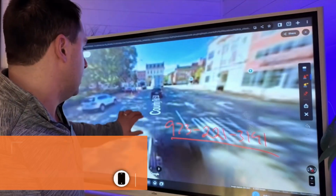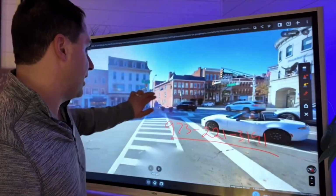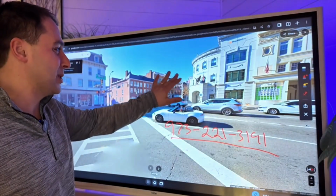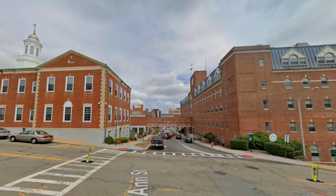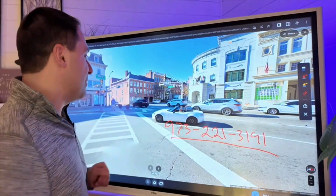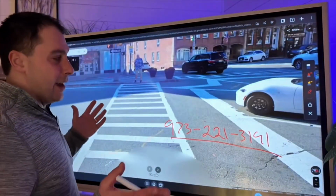So let's continue this journey right here. Got Charles Schwab. A couple things, I don't know if you want to know about this, but that is going to be the Morris County Courthouse. That is where you go if you get in trouble. But maybe you're going to work for Morris County. Maybe you're a prosecutor, maybe you're an attorney, I don't know. But you might want to know about that. So that's cool that you have a courthouse in town.